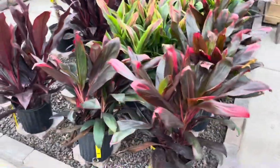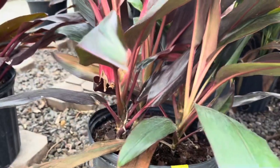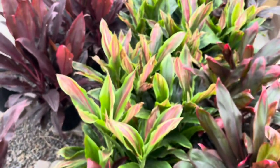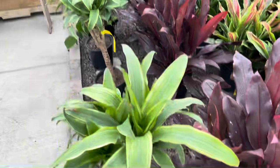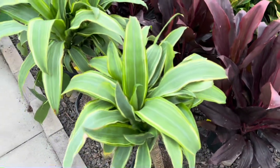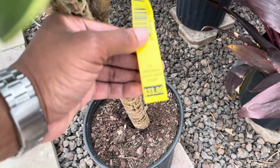Over here, these cordyline are quite striking. They're potted up in 10-inch pots. They're priced at $40 each. The Dracaena is also in a 10-inch pot. And you're looking at $34 for the Dracaena.